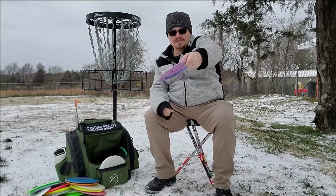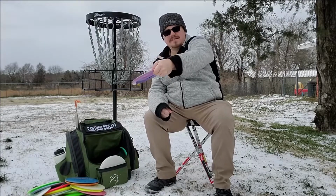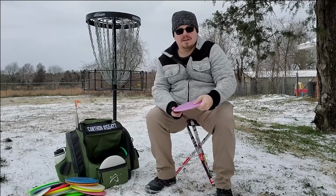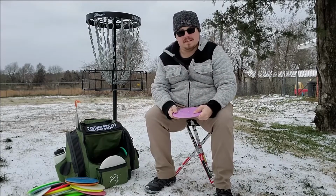I can slam it on a hyzer. It might flip up to flat, but usually doesn't. It'll flip a little bit, but just a nice consistent fade there at the end. If I've got a tad bit of headwind, a little breeze, I'm going to be reaching for this over my DD3 or anything else.